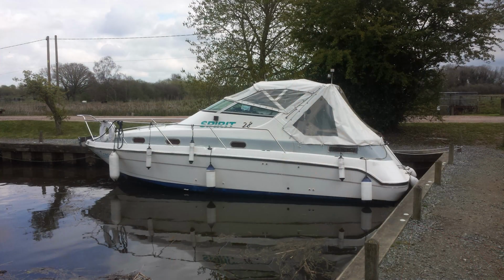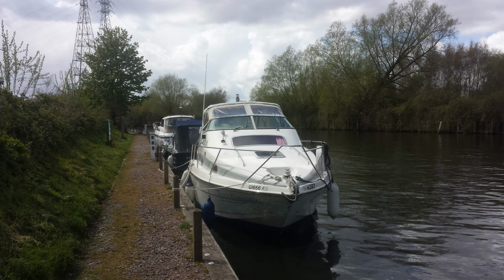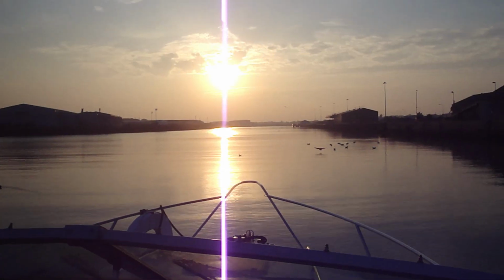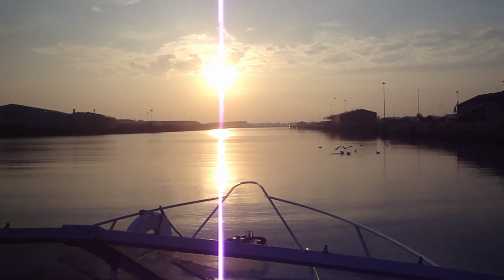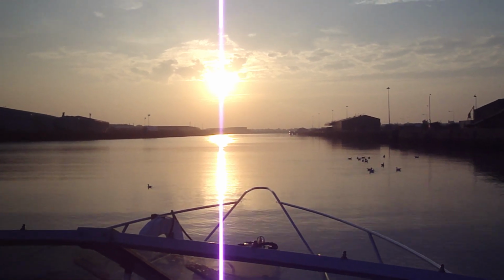With twin Mercruiser 180 horsepower petrol engines, she really did zip along at sea at around 26 knots cruising speed. When we sold her, she did need a little bit of work because when we bought her, she was a project and it was still a project ongoing.